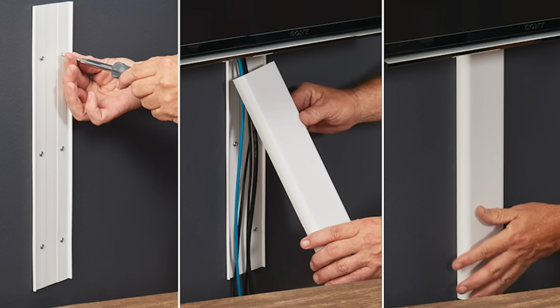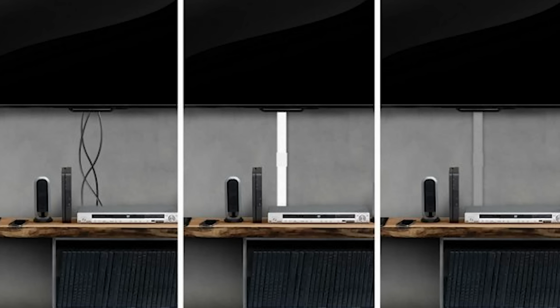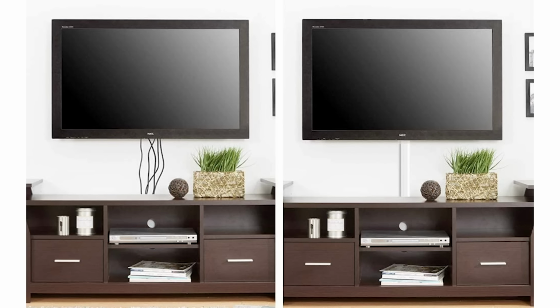There are some things that you can do to hide your cords. There are cord concealers that are actually paintable, so you can run all your cords down a wall and paint that concealer the same color as your wall. That way it's more hidden, a little bit more seamless, and looks so much more orderly.